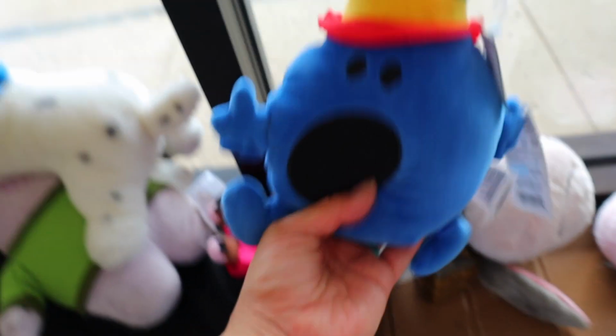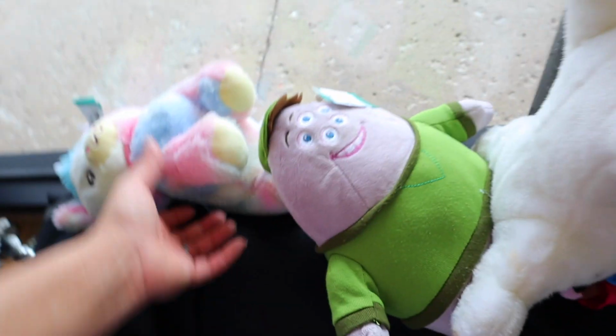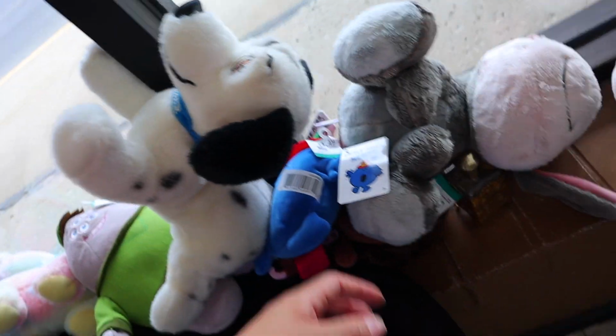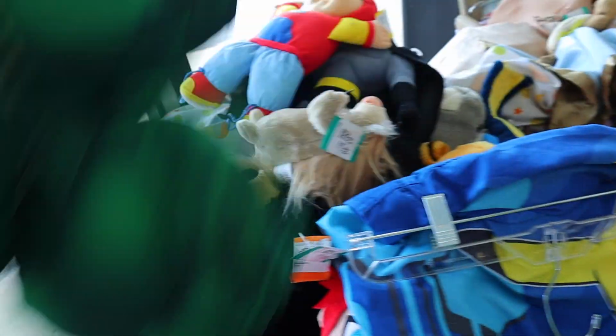Oh, I didn't even notice he left this one. It was Little Miss Bossy. This one was Bossy. This one too. This Barbie little unicorn, that's so freaking cute, but it was kind of pricey. This is everything we're leaving. Eeyore, I'm sorry. This little Toys R Us little penguin, pink one. It hurts so much to leave a lot of these behind.